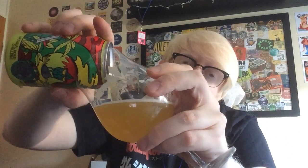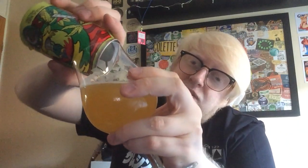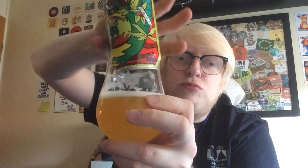I could be a little bit critical because of my bias towards this sort of sub-style of a session IPA and pale ale, because I've had more misses than I've had hits. But this is really nice actually. It does again have those characteristics that I don't really like too much, but at the same time it does have a nice body for the ABV.